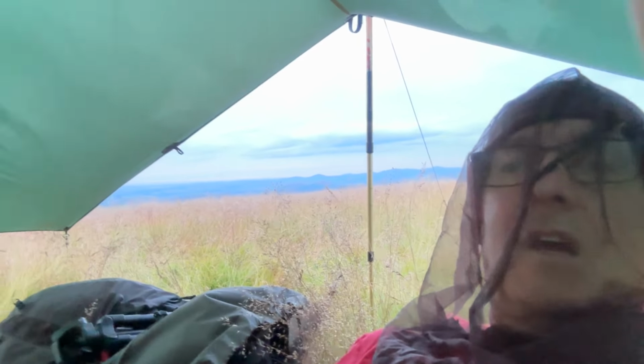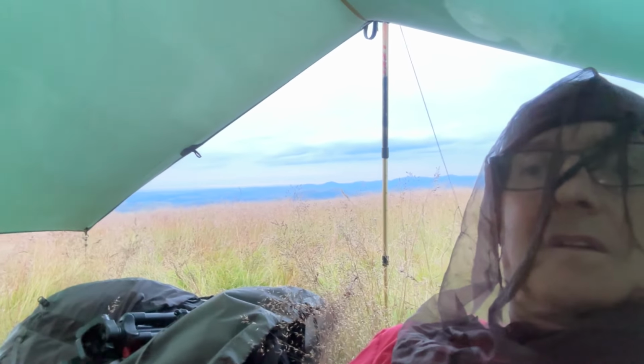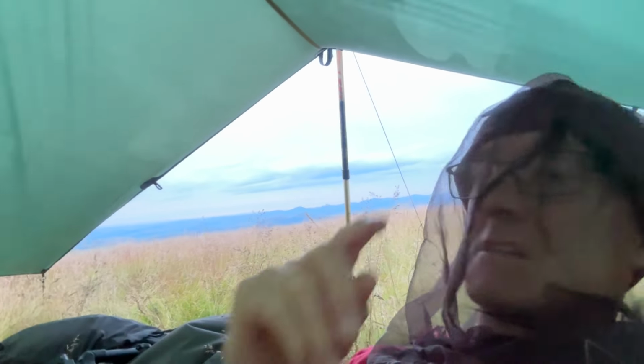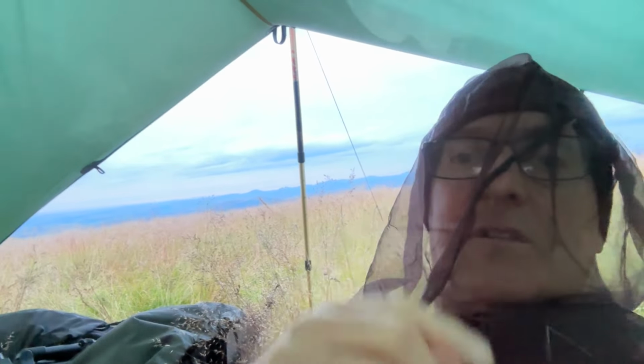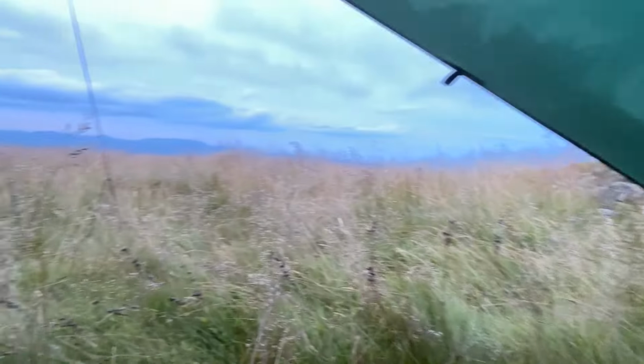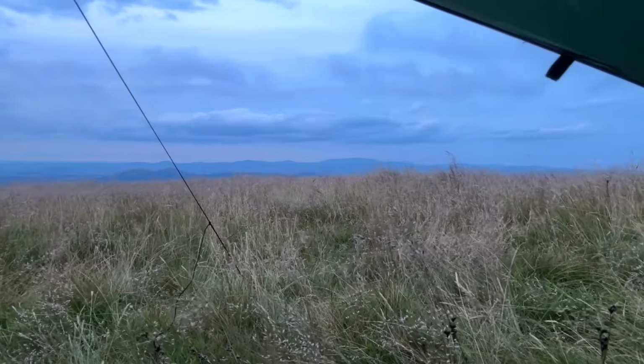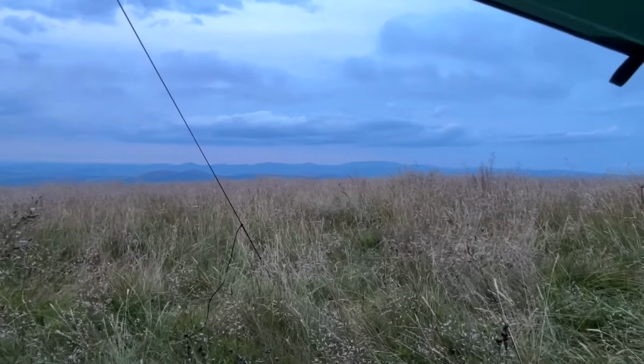Look at the views of the Cheviots behind me, look. It's fabulous, isn't it? I might turn my bivy round and have it crosswise. Then I can just lie on my side looking at the Cheviots. In fact, I'll do that in a minute. I've just been shuffling around like a slug, and I've managed to get from over there to here. So now, look at that. I'm lying looking at the Cheviots.